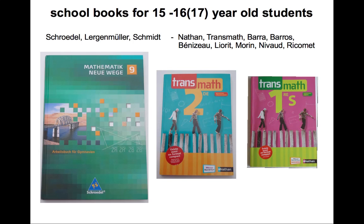So the example we are dealing with is quadratic equations, which is done in Germany with 15-year-old students, whereas the same topics, the same contents, are given to French students who are 16 and 17. Authors are Schröder, Lergen, Müller, Schmidt in Germany, and in France, Édition Nathan, Transmath, and Barra, Barros, Benizot, Liorit, Morin, Niveau, Ricomé. We thank these editors and authors for allowing us to base our publication on their work.